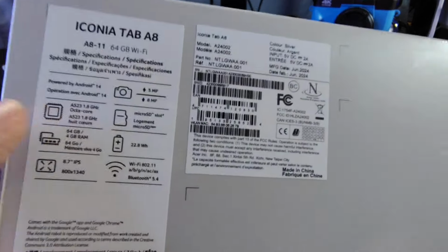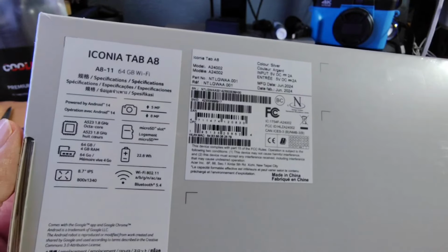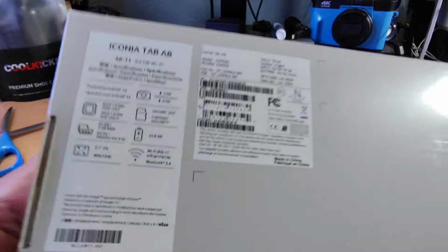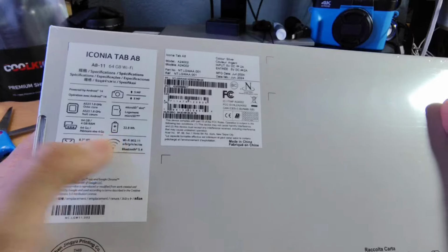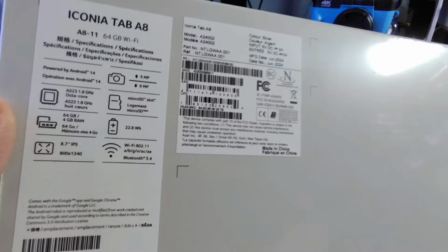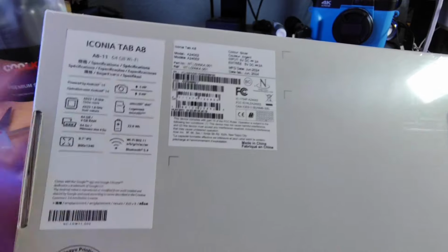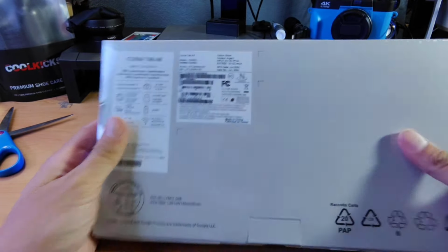It does support micro SD card. So even though it only comes with 64 gigs of internal memory, you can throw in a micro SD card for your pictures and your media. It just says 22 point something watt-hour battery. It's a Wi-Fi tablet. Again, I'm not sure what kind of processor this is. I know it's an octa-core, but it only has 4 gigs of RAM.